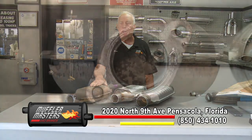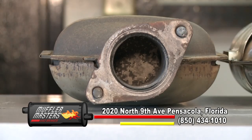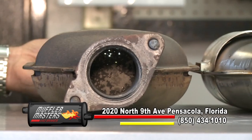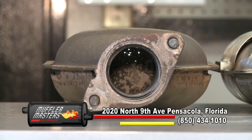This catalytic converter here is kind of personal to me because it came off my daughter's Ford Escape. The absolute perfect way to tell if a converter's bad is to take it off the car, lay it on the counter, take a flashlight, put it on one end of it, and look through the other end to see if you can see that light. Here we go, there's the light on. You can actually see there that there is very little light going through.